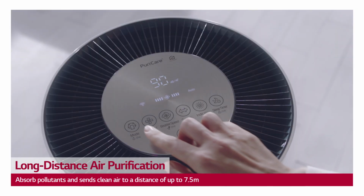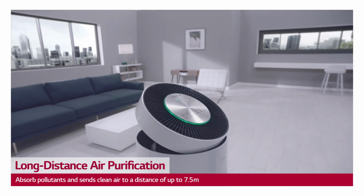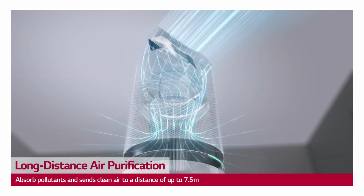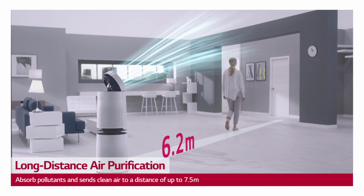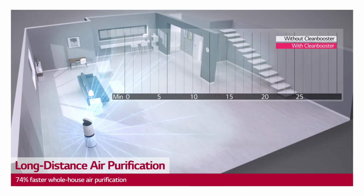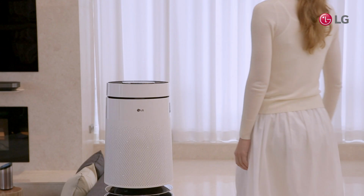Meet LG PuriCare's strong long-distance air purification. LG PuriCare's powerful clean booster stands up and rotates like a room air circulator fan, creating a powerful flow that sends air to a distance of up to 7.5 meters away. Clean air is discharged far, and pollutants are drawn in from substantial distance to provide 74% faster purification in every nook and cranny of your indoor space.